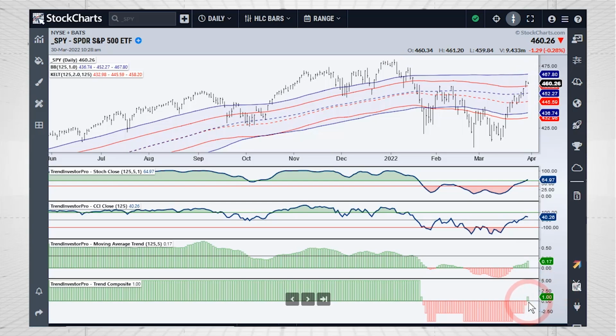Now, keep in mind, this chart does not have a closing price. It depends on where we close as to whether or not we will get a trend composite signal or not. But that is how it works. And also make sure you put an underscore before your symbol, because I have all my signals and back tests and everything set up for unadjusted data. Do not adjust for dividends.